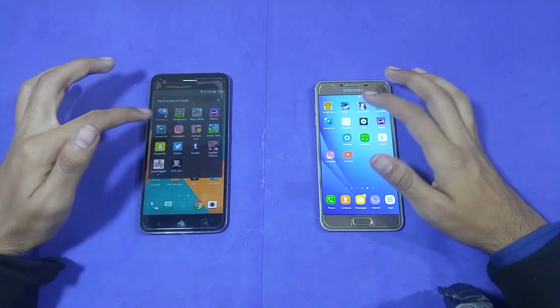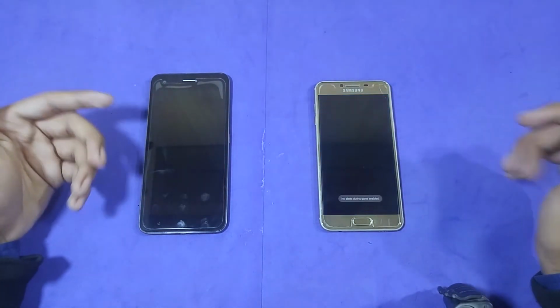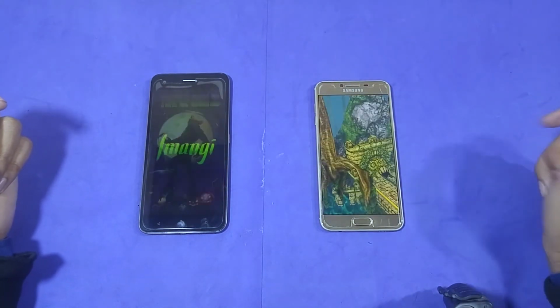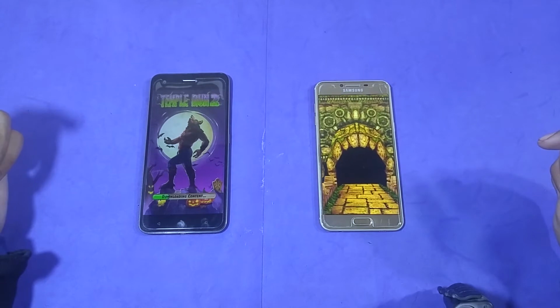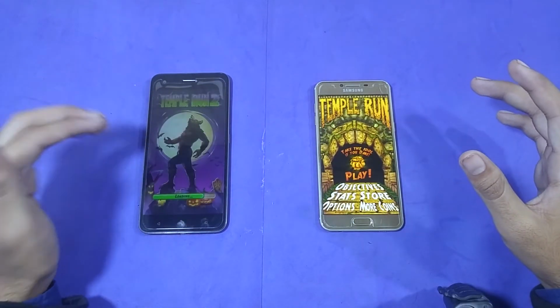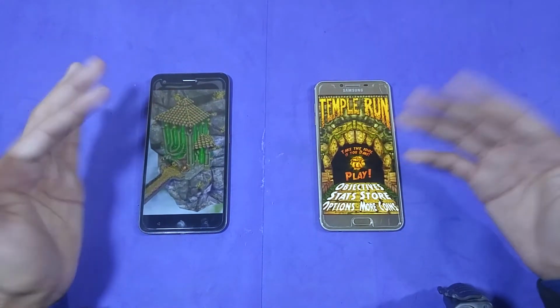The first game I want to run is Temple Run. 1 2 3 go. The HTC has Temple Run 2 while the Samsung Galaxy C5 has Temple Run 1, so there is a little bit of a loading issue on the C5. I am not considering this speed test because it's Temple Run 2 versus Temple Run 1, so skip this test. Just did it for fun.